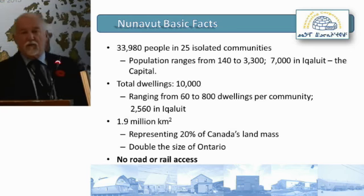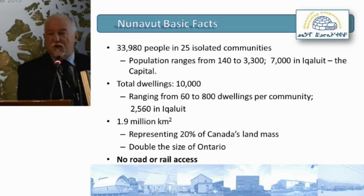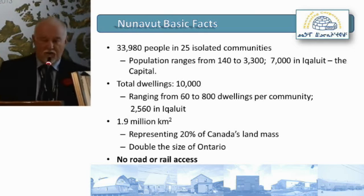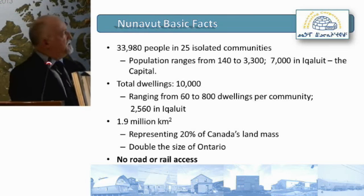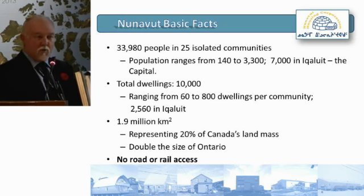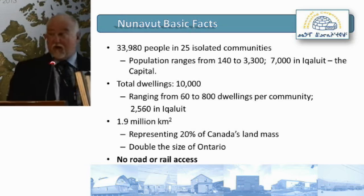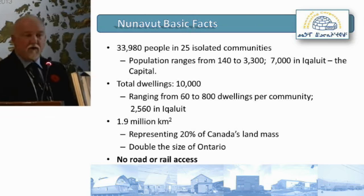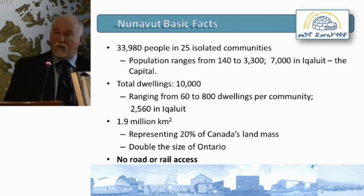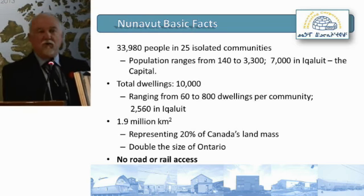Nunavut has a population of 33,980 people, distributed over 25 communities, with populations of between 140 and 3,300 per community, with between 7,000 and 8,000 in our capital city of Iqaluit. There are approximately 10,000 dwelling units.